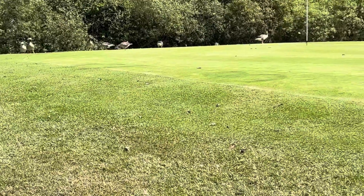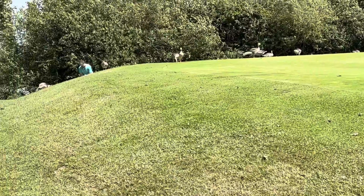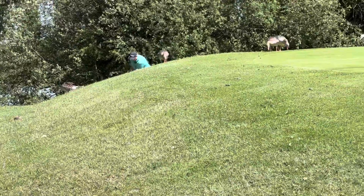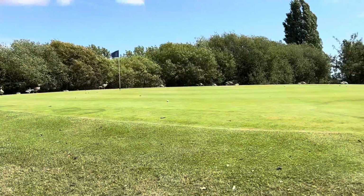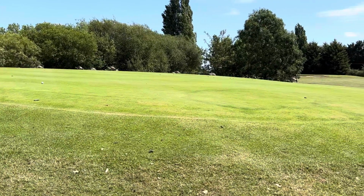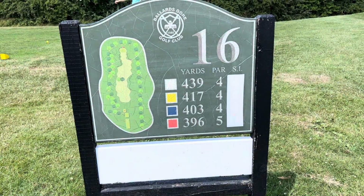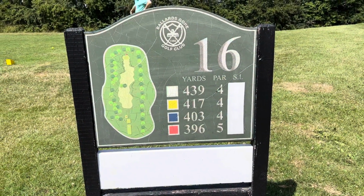A few geese there, look at that. Running right on the bottom of the green. 16 now, 417 yards, stroke index not registered, but I'm sure it's on the card.